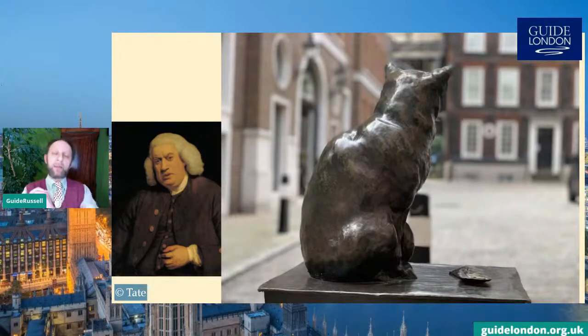We don't know a huge amount about Hodge. We know that he had black fur, and we know that Dr. Johnson was beloved of Hodge. Dr. Johnson, one of the most amazing figures in the whole story of London. Towering figure of 18th century literature. He wrote pamphlets, he wrote literature, he gave speeches, he was a pamphleteer, and I guess most famously of all, he wrote the first comprehensive English dictionary.